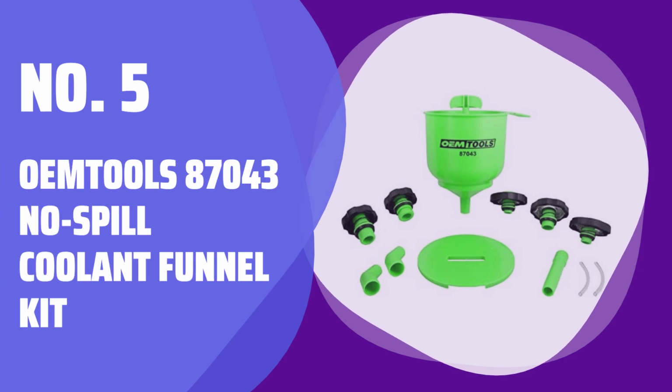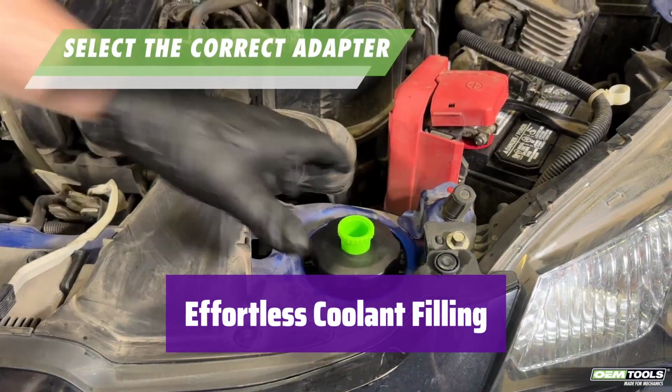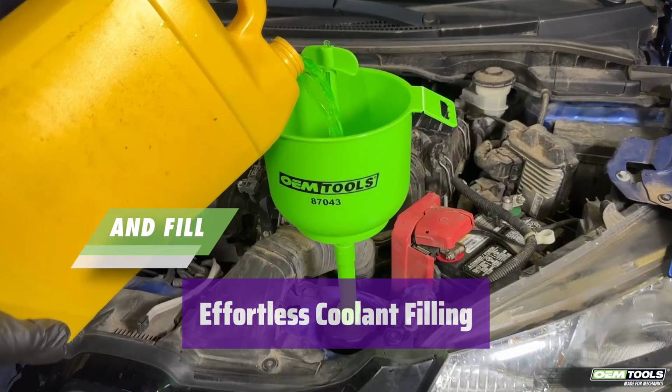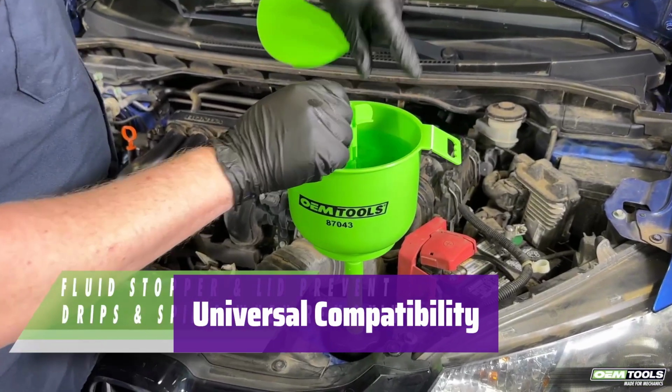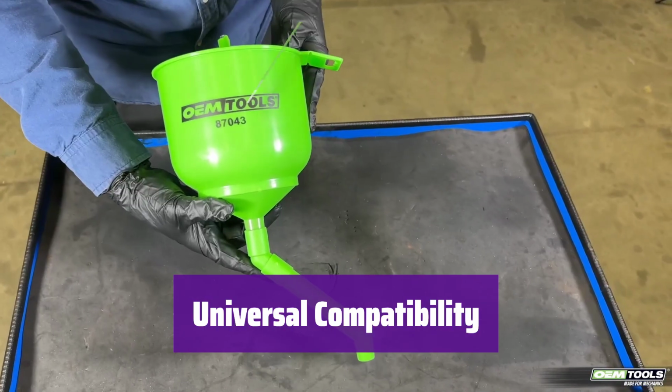Number 5. OEMTOOLS 87043 No Spill Coolant Funnel Kit. Tired of coolant spills? This kit makes filling your cooling system a breeze. Just attach the right adapter and the funnel, and you're ready to go. With 5 spring-loaded adapters, this kit fits most cars and light trucks. You'll find the perfect fit for your vehicle, domestic or import.